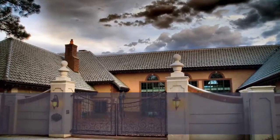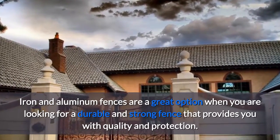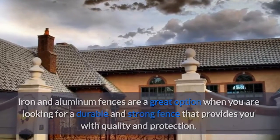Iron and aluminum. Iron and aluminum fences are a great option when you are looking for a durable and strong fence that provides you with quality and protection.